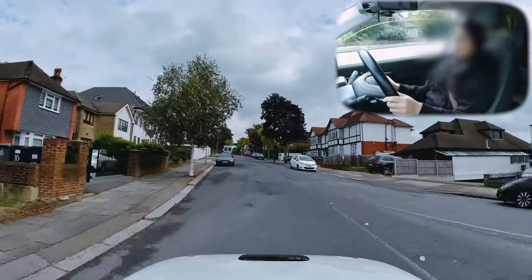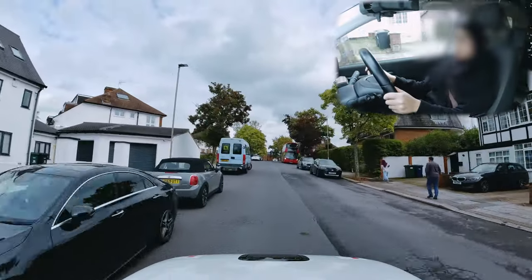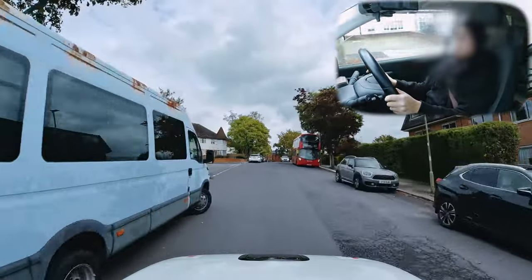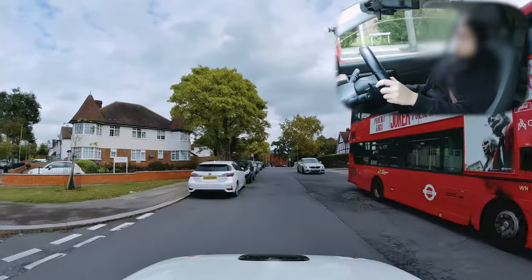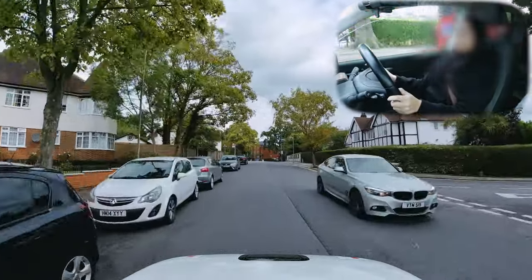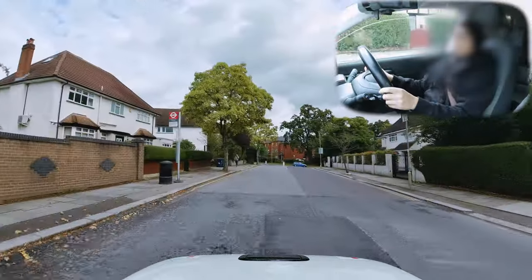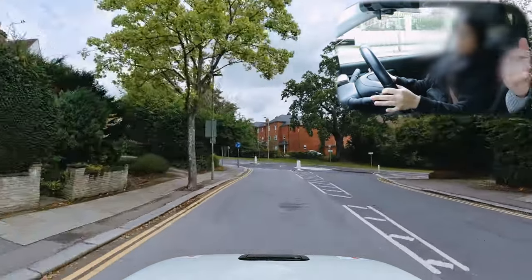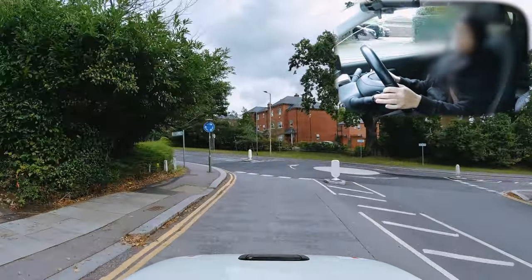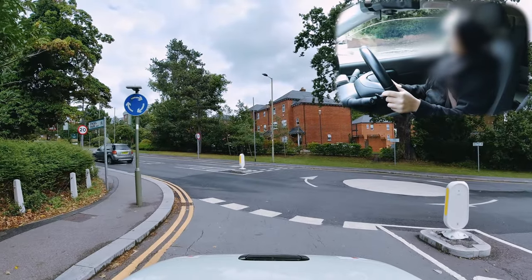At the end of the road, turn left, B552, Ridgeway. Turning left, and it's a roundabout. Just because the satellite doesn't say it's a roundabout, just wanted to mention that.